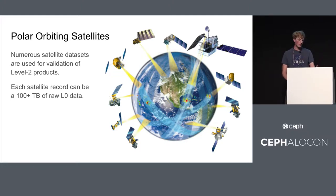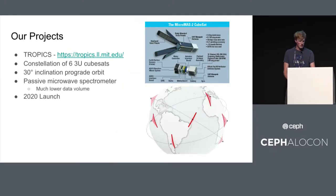And these records can easily be 100 plus terabytes of data. Our other project we work on is Tropics. It's a collaboration with MIT, us, and some other universities. It's funded by NASA as well. This one's pretty cool. It's just kind of getting off the ground.